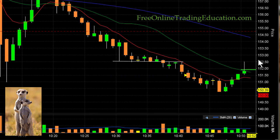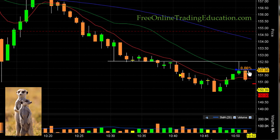Okay, now again, where did it touch? Look at that, ironically, right at the 152.50. So I went ahead and placed a stop here, and it was resting there. And it was starting to look bearish, and the markets were going down. So this is now beginning to set up to look like a bear pullback.